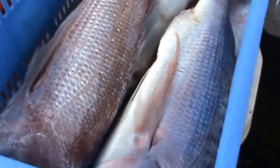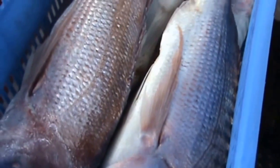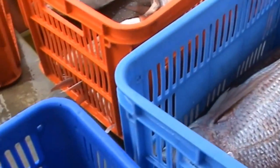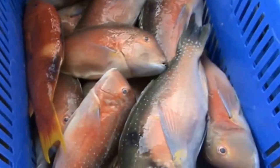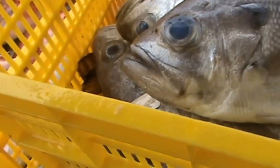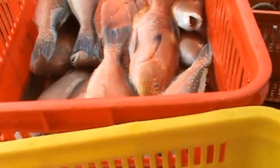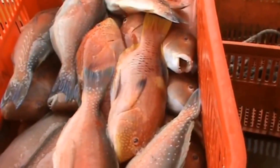I'm just unloading my fish from a 5-day fishing trip on my own, and this is the results of it. I'm going to show you what goes on out there. Seeing that I'm on my own, I haven't got any action videos of actually catching the fish, but I'm just going to show you how I treat the fish and talk about the species.